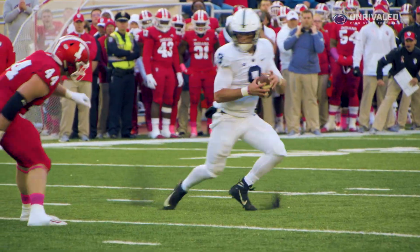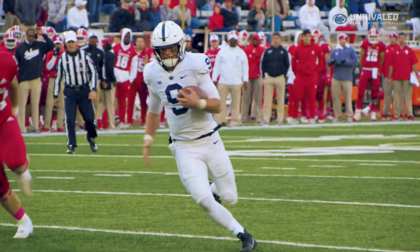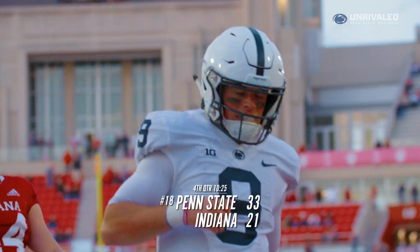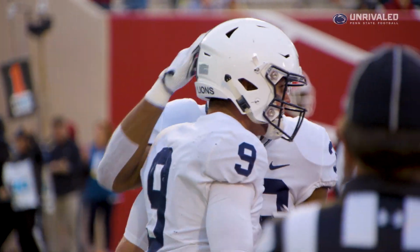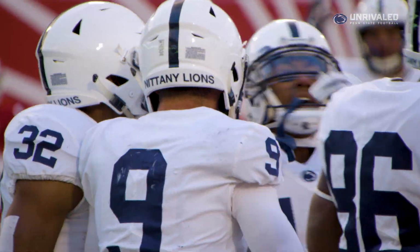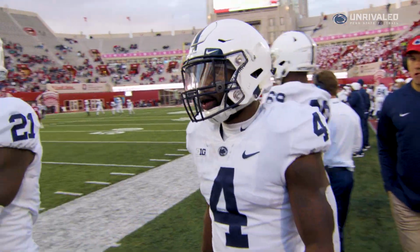So he'll keep it to his left, in trouble. To the 5, goal line, touchdown because he made a brilliant move at the 5-yard line to get in. And the Nittany Lions have that coveted 2-score lead. Hey, let's go, D. Let's go.